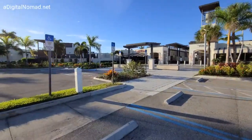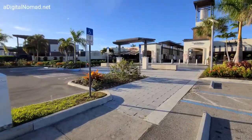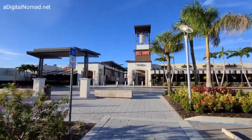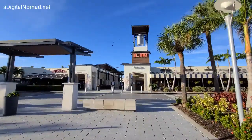So you can see there's plenty of disabled parking right up front here. And this is the front, like I was saying, we drove by earlier. This is where you want to go in for the main part of our event.